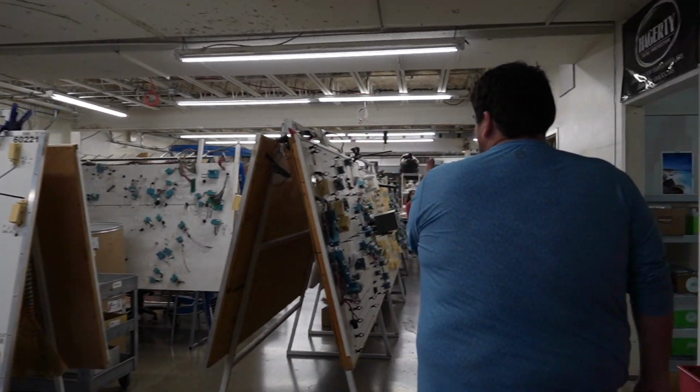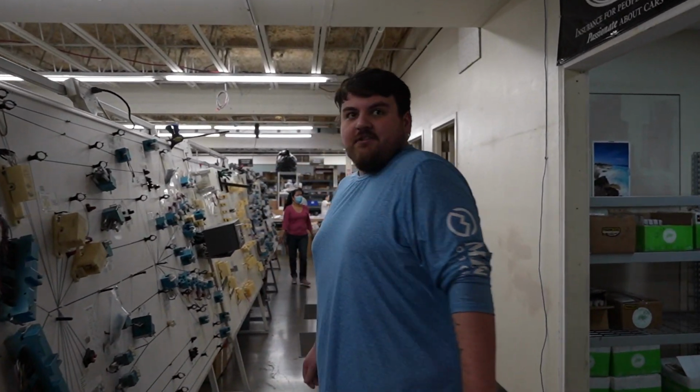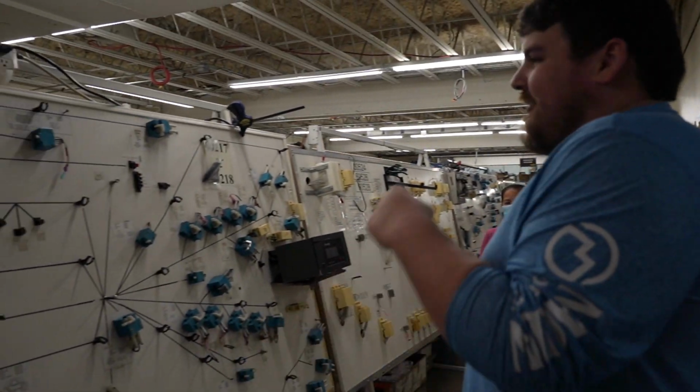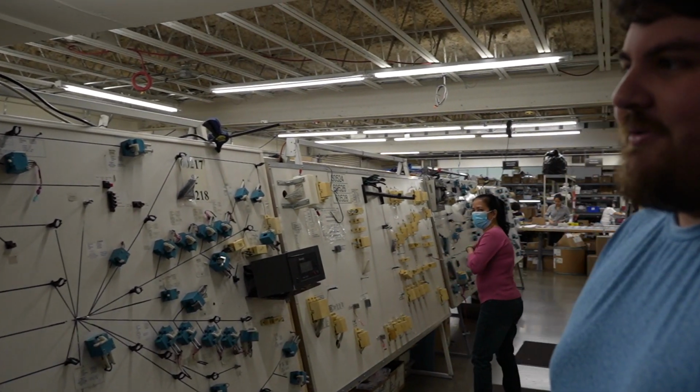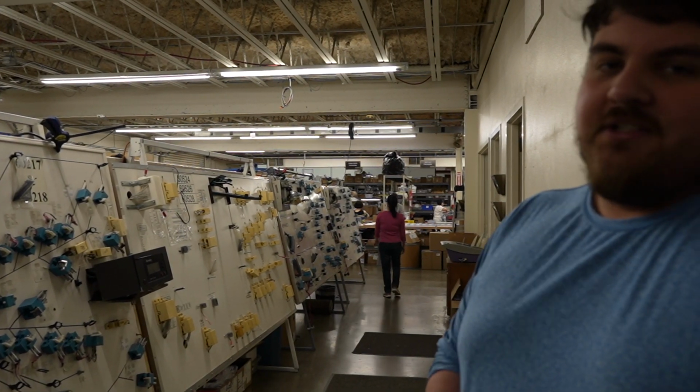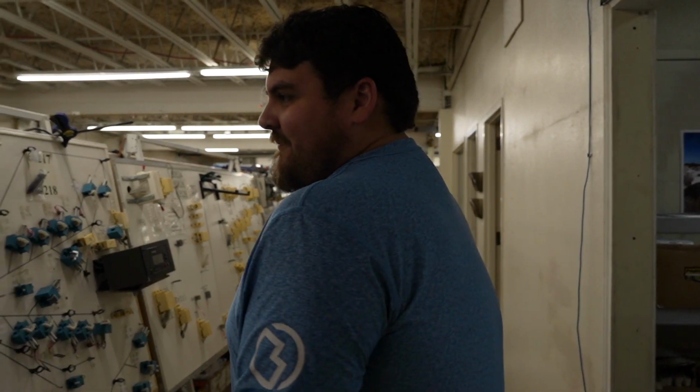And right here we have all of our test boards. Oh, the test boards. All right, we got Charlie here. Charlie's going to take us on the tour. So right here we have all of our test boards for our LS kits and fuel injection kits. One thing we pride ourselves on is that we test all of our fuel injection kits before they leave the house, so we can guarantee they're pinned out properly and that they're going to work for you when you get them. Every single one of them.